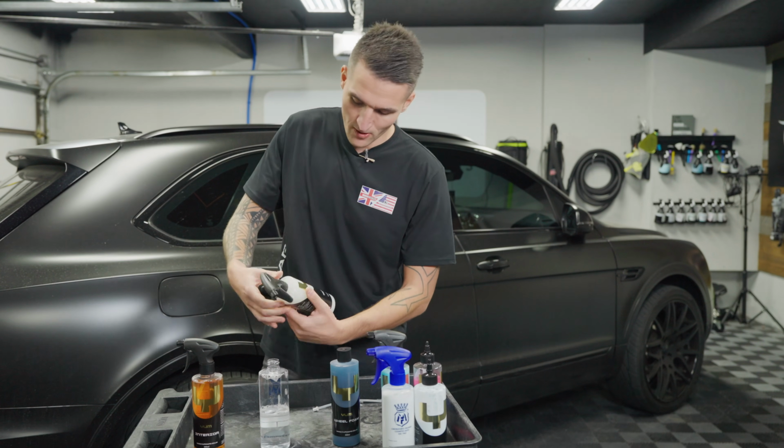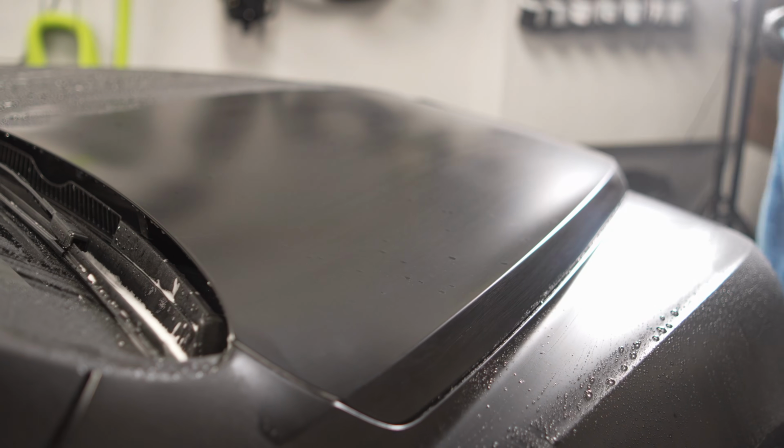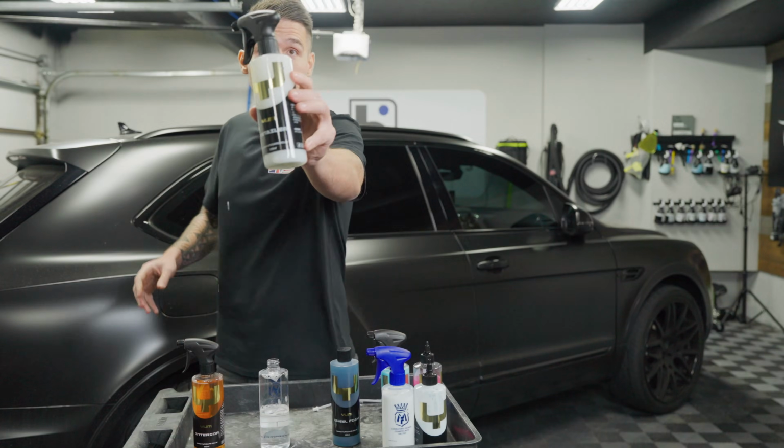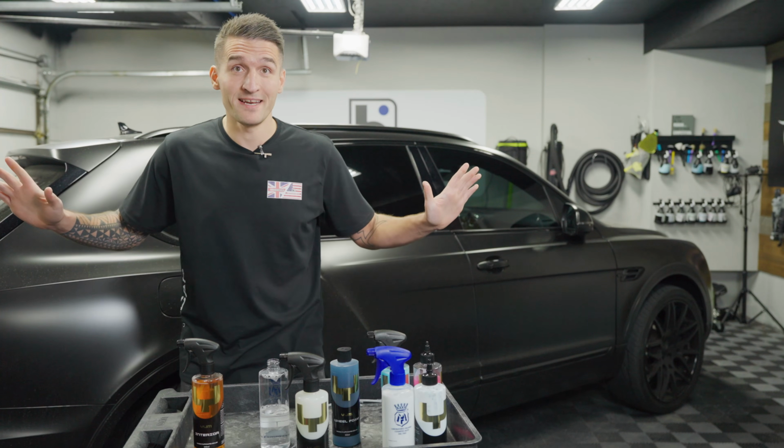All of a sudden you have got a really all-purpose drying aid that you could use literally to wipe down any smudges on the car. Get the corner here. Door handles, you can have this in your glove box. You can use it basically everywhere.